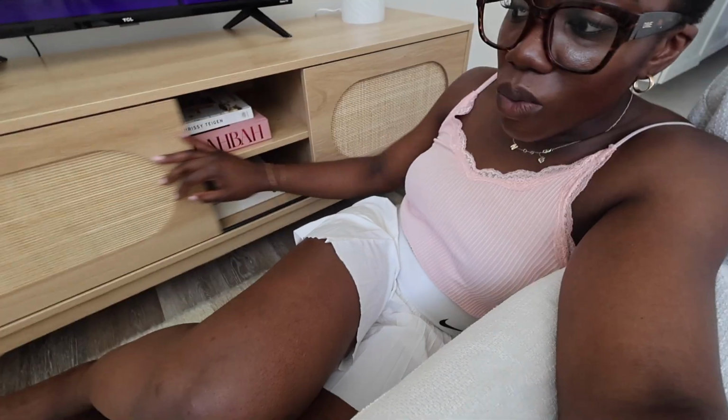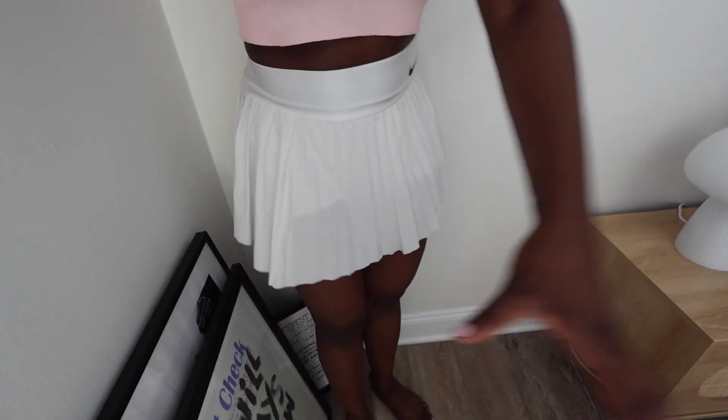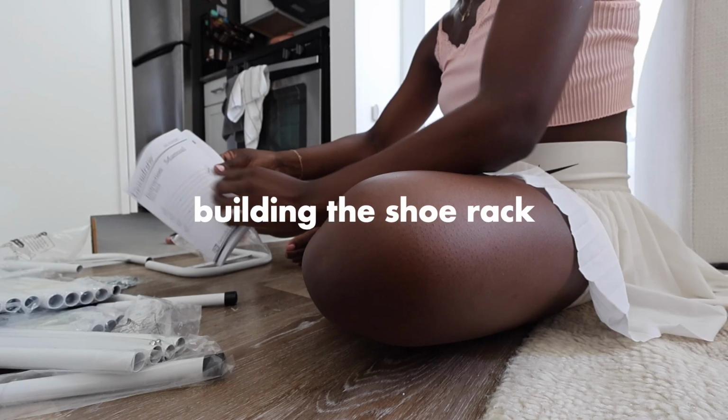Progress is being made. I love the rattan, I don't know if I'm saying that right. So I have my coffee table books right here. One side is for my reading books and then the other side, oh my gosh, is for my journals. Thinking of getting a plant, like a faux plant. I can do a small table right here. I have this vase that I got like a month ago. I have not put any flowers in it, so I need to do that.